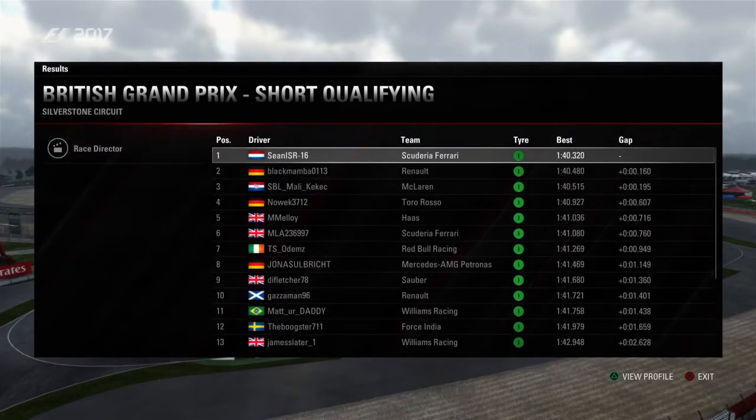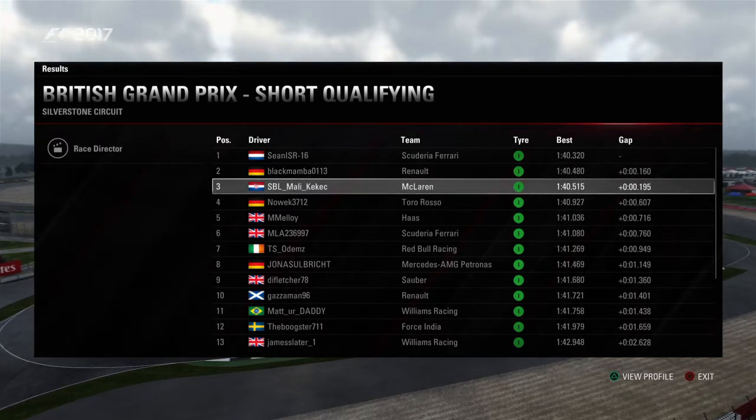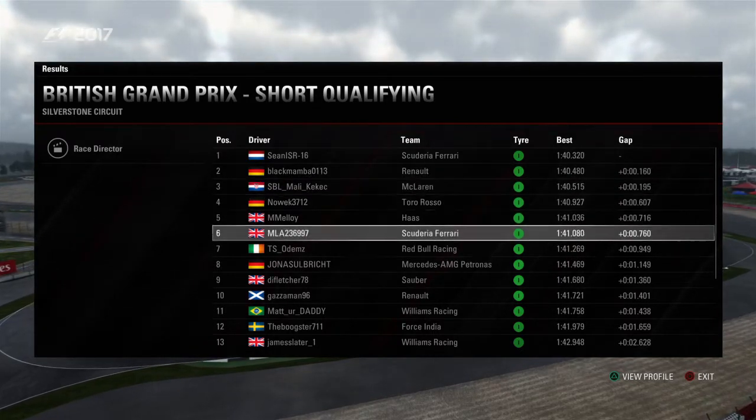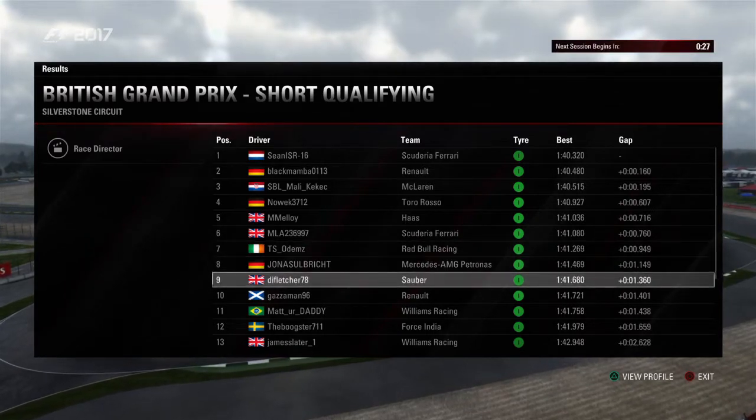There we have it. Sean takes pole position. Black Mamba lines up alongside him. Mally jumps up to 3rd. Nowick in 4th. Malloy in 5th. MLA in 6th position. Odems in 7th. Jonas in 8th. Fletcher in 9th.